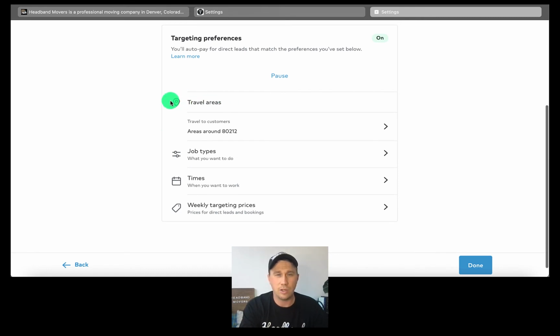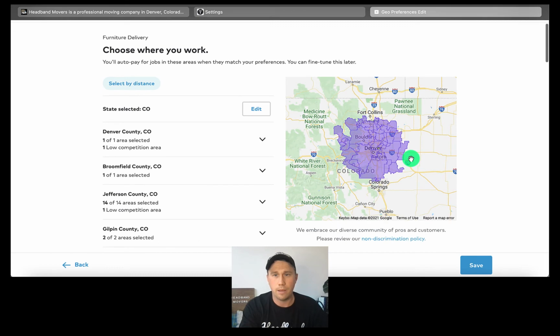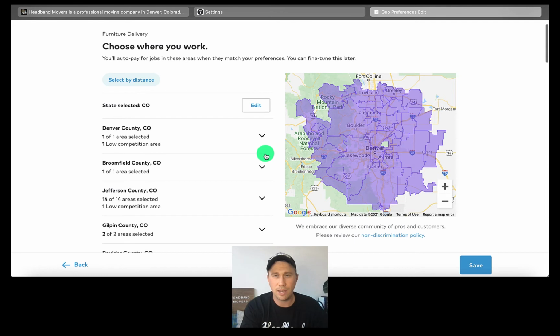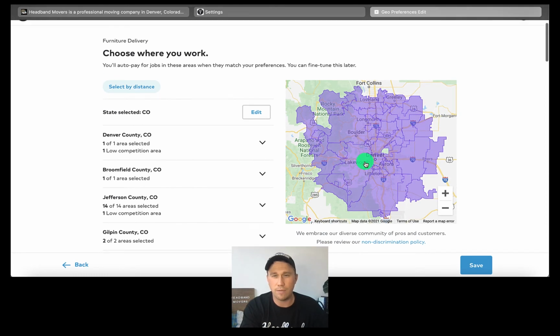All right, it's going to ask you travel areas. We're going to open that up. All right, this is my service area right here. If you check out the map on the right-hand side, this is my entire service area. You can edit this. Say you're not mobile, you really don't have transportation, maybe you're only providing a labor-only service, and you want to be in a 10-mile square radius. You can edit it however you'd like.